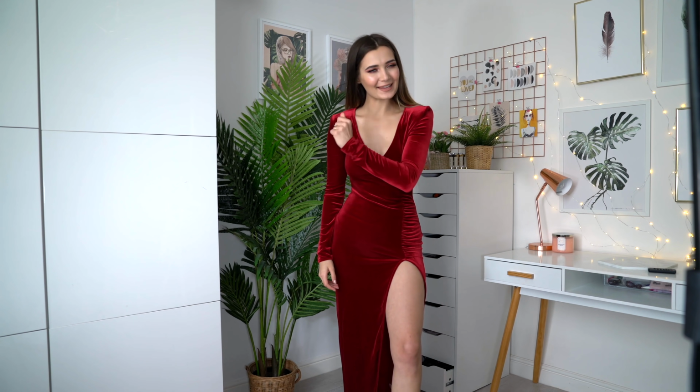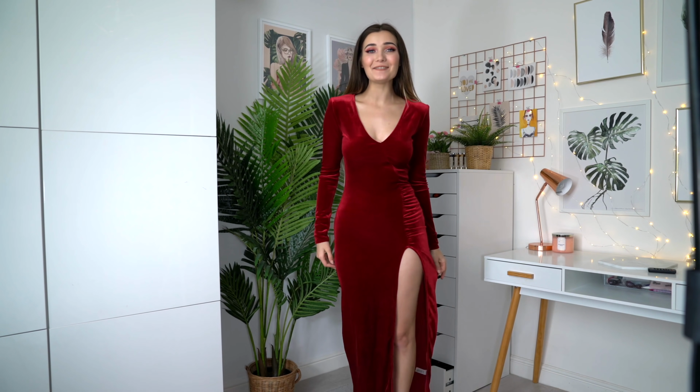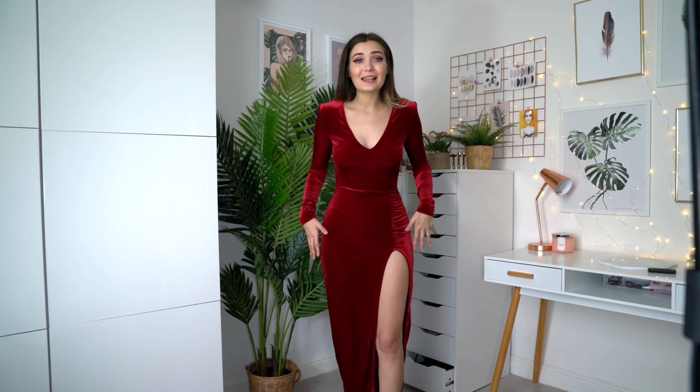Okay, this dress has come through. Honestly, I'm obsessed with this one. I knew I would like it from the moment I laid my eyes on it. Honestly, it is so my vibe. I love red velvet. I think it just looks so classy and glamorous, like I said. This one fits like a glove.